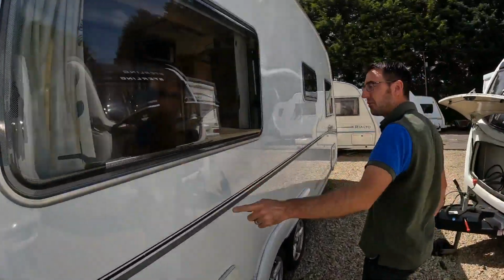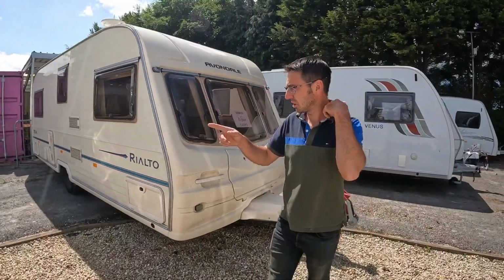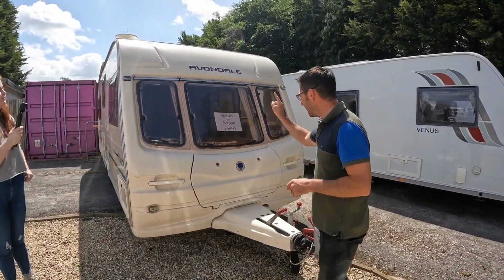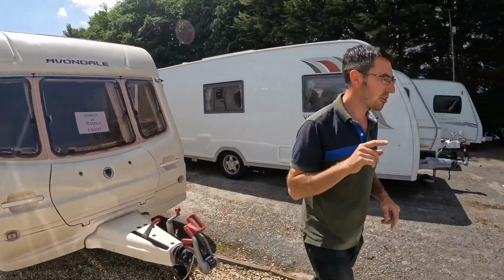The Abbey Spectrum 540, that came in, and within a week that had gone. A nice big twin axle as well, that is. So again, it just shows that people aren't being put off with the bigger vans for towing, etc. Now this little beauty, we're going to do a separate little video on that because that is a cracker.